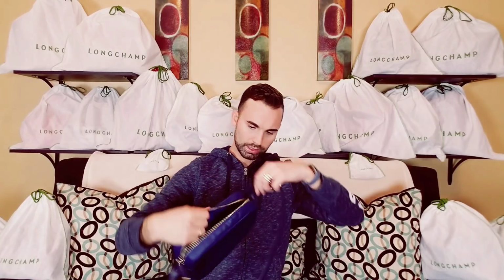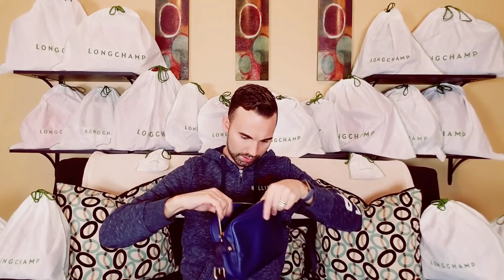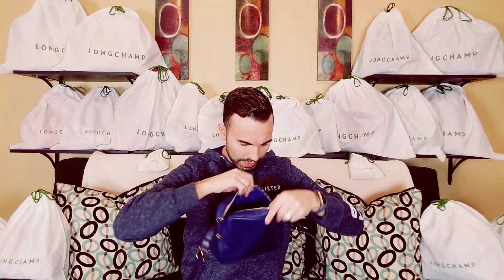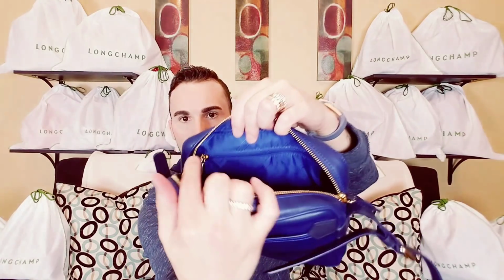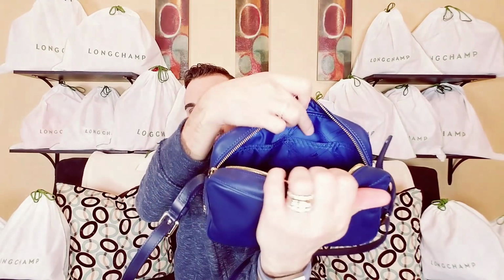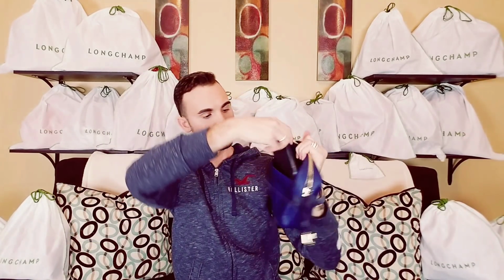Okay, I need to adjust the straps. Inside there is two little slip pockets and a zip pocket. There's a zip pocket in the back, and on that side there's two slip pockets, and then this pocket. I like that. I wonder if my phone will fit in the front. Let's try it. Here? No.